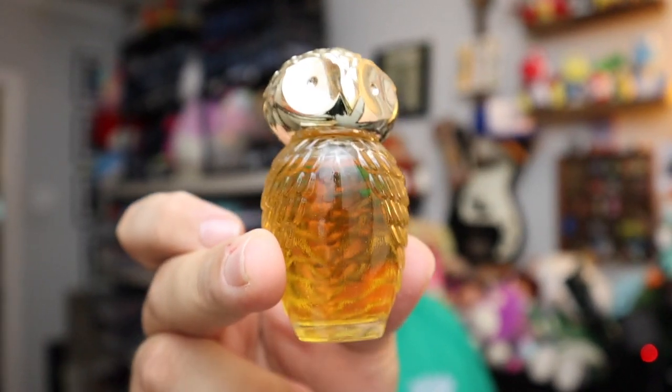Sold this. This is Vintage Estate Avon Baby Owl Cologne. It's right here. Sarah got these at a thrift store. They don't make this anymore. New, it's still full. So it says new old stock. $10 for that.